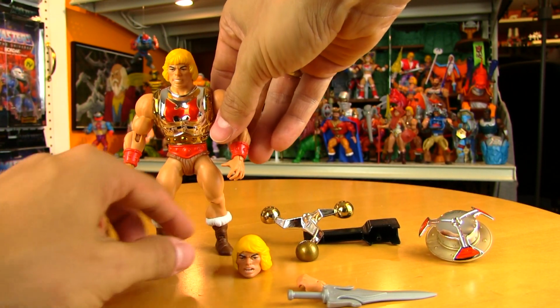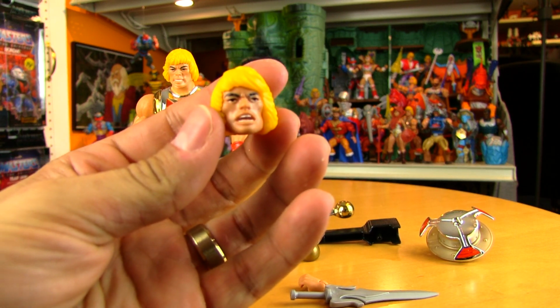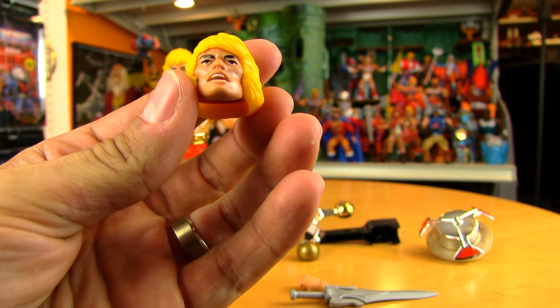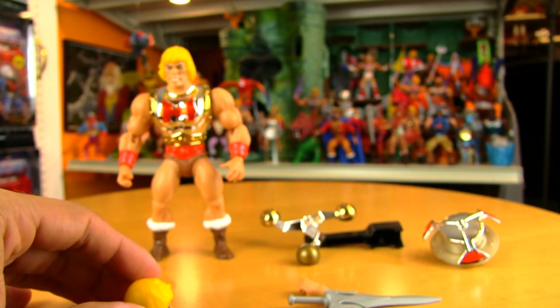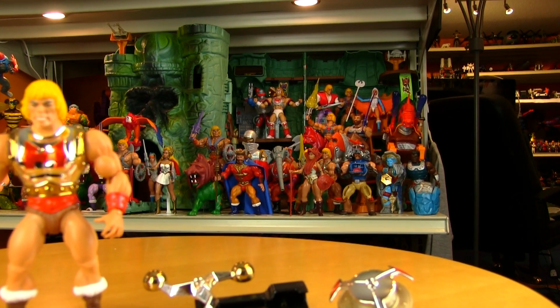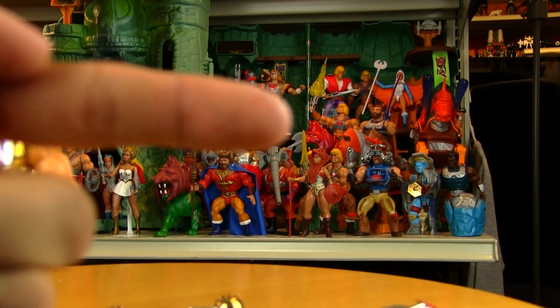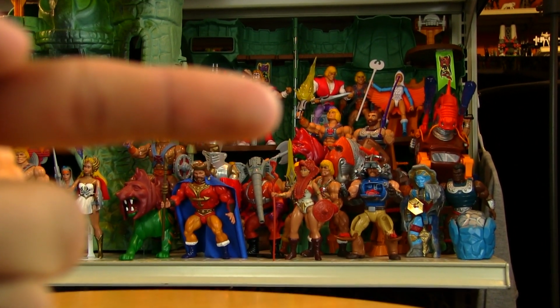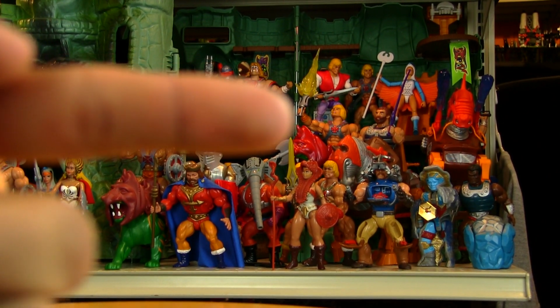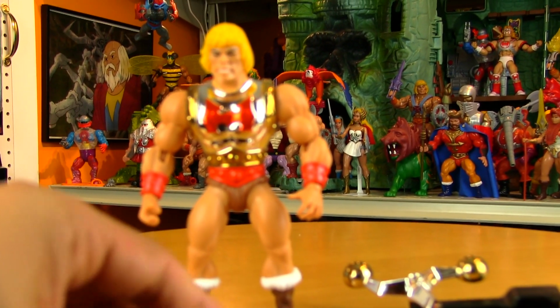And comes with an extra head, and this is my favorite. New Origins head. I believe this came with, let's see if I can focus on him, this fella in the background. Took a look at him not too long ago. The chrome battle armor He-Man with Battle Cat. You got that wind-swept hair on that figure over there.